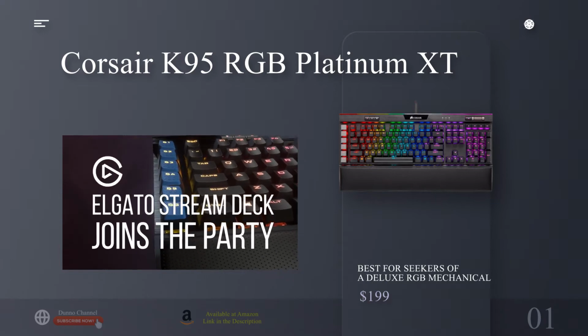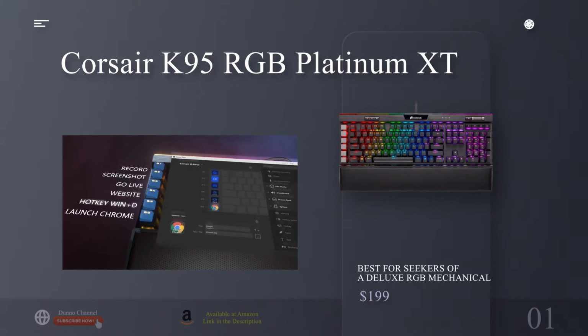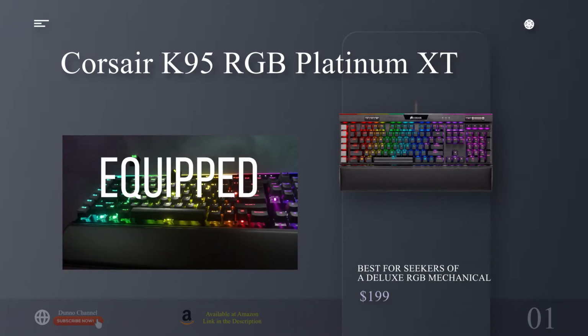The bottom line. With a modest update, Corsair's K95 RGB Platinum XT turns one of the best gaming keyboards into an obvious go-to for video streamers.